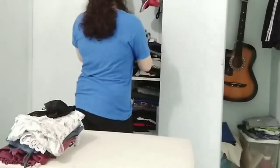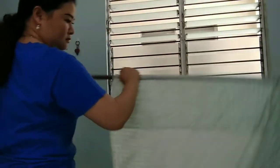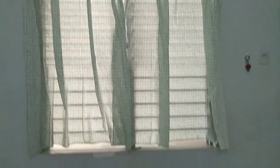Good morning. It is the next day and yesterday I forgot to make an outro. I was so tired yesterday, I slept the whole afternoon, and this morning I just did some finishing touches. I wiped down the mirror and windows, and I changed this curtain here. I know the curtain is way too short. It's my curtain from my previous room, and the window here is quite long, but that's okay because it's the only curtain I have for now.